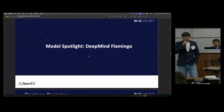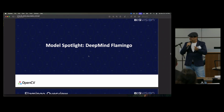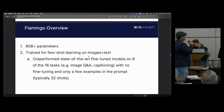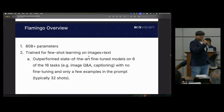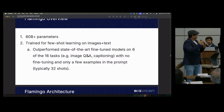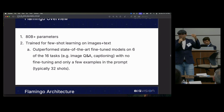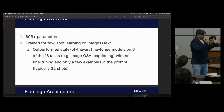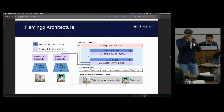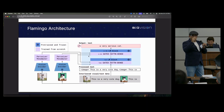So just to give you an idea, when we talk about VLMs, we are not talking about the same thing. Every VLM is different. They're trained for different objectives and different outcomes. So here is DeepMind Flamingo. It's a large model, 80 billion parameters, and it is trained for few-shot learning, which means that, I'll show you an example of what few-shot learning means, but it outperforms fine-tuned models on 6 out of 16 tasks. There are these benchmarks people evaluate, and this was very impressive at that time, 2022, when it outperformed many of these. And this is a completely different model. In the previous example, we were training using image and caption pairs. Here, it is trained on free-form image and text sequences.